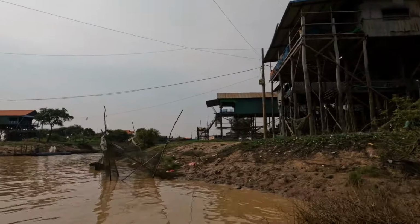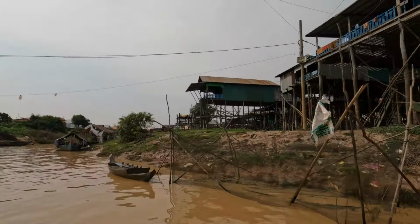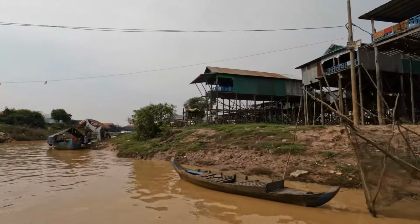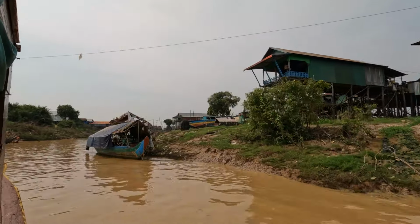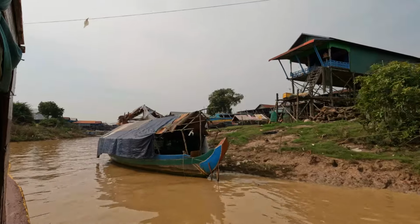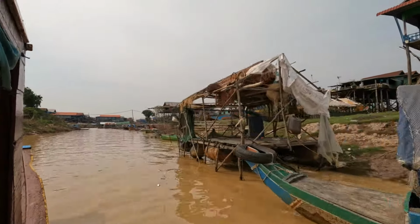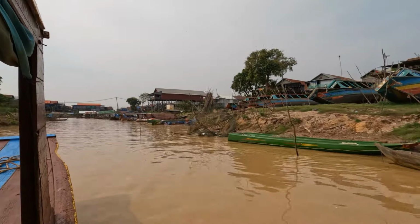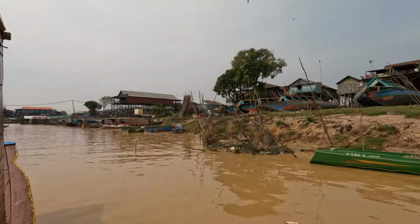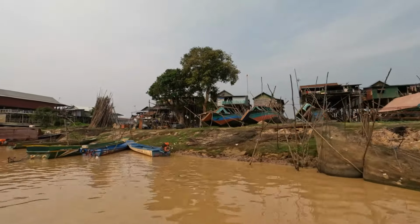As well as the floating villages, there are also stilted villages, like the villages you can see here in the houses on the side of the river. They are stacked along the banks of the Tonle Sap River, where houses and buildings rest on tall, thin stilts that keep the occupants dry during the wet season, with giant ladders to reach the lower levels during the dry season.